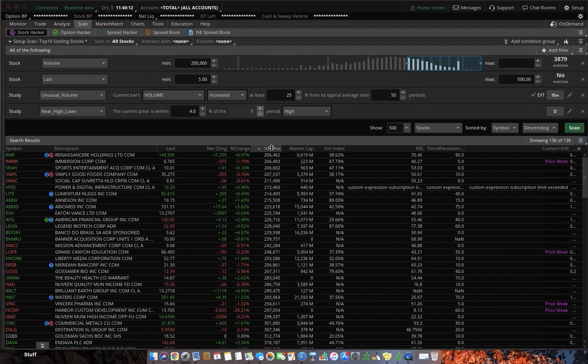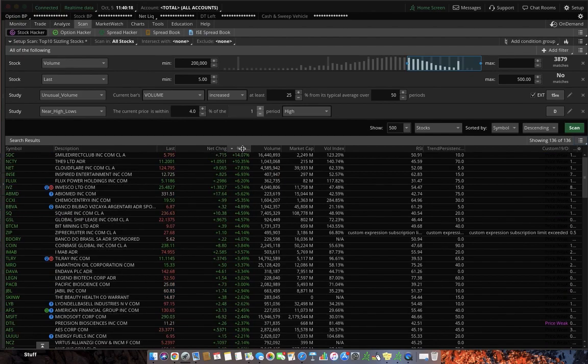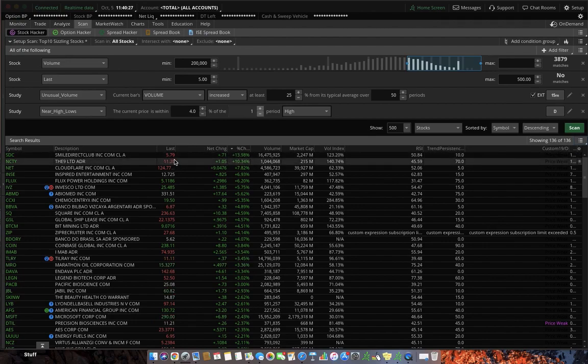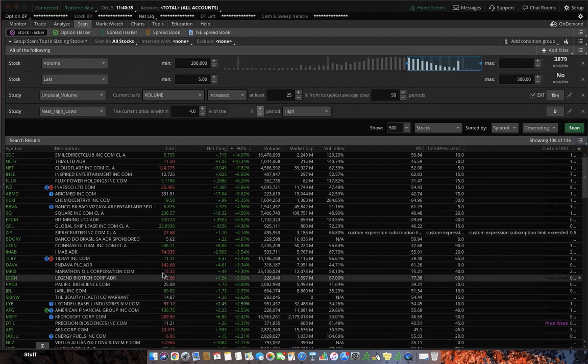So you can definitely do it by volume, or you can do it by change. If you do it by change, you can do ascending or descending, lowest to highest or highest to lowest. So you can see this is the highest change. And here's a $5.79 stock. It went up 71 cents today. That's almost a 14% increase. So this is the way that you would utilize this for a momentum scanner.